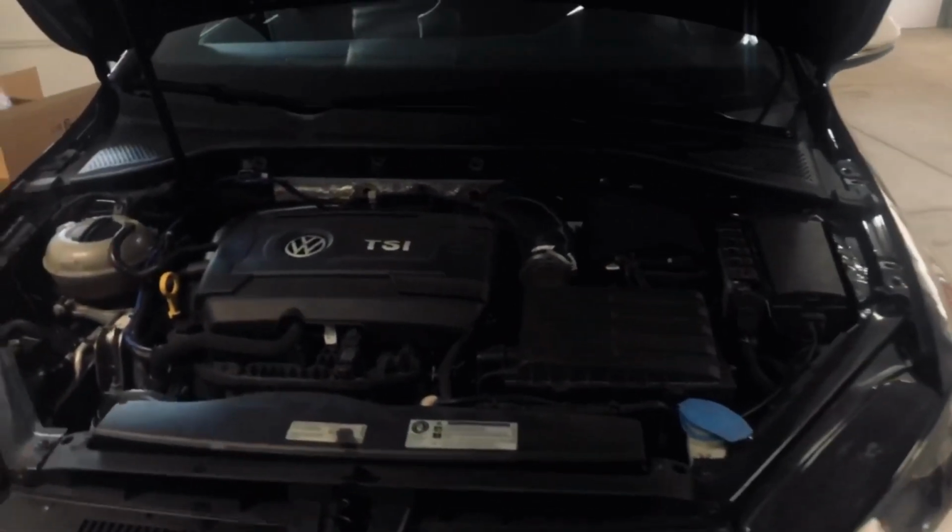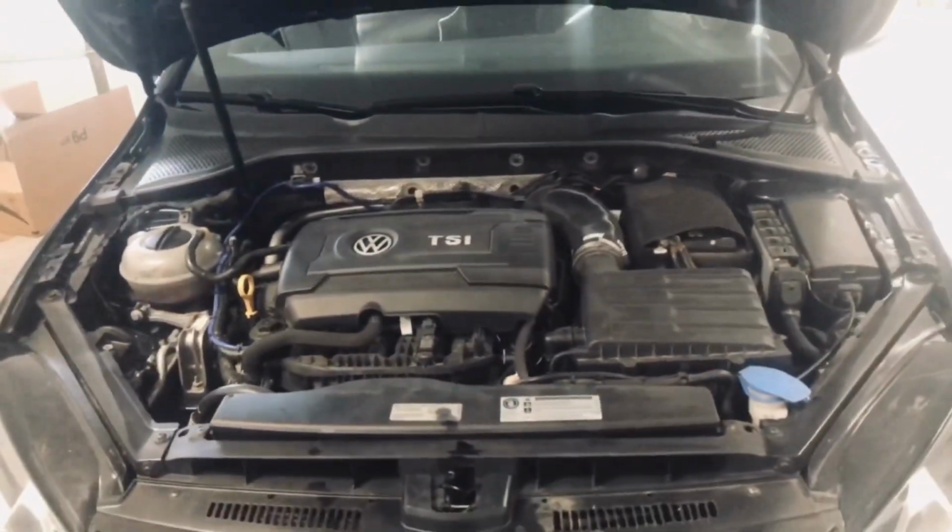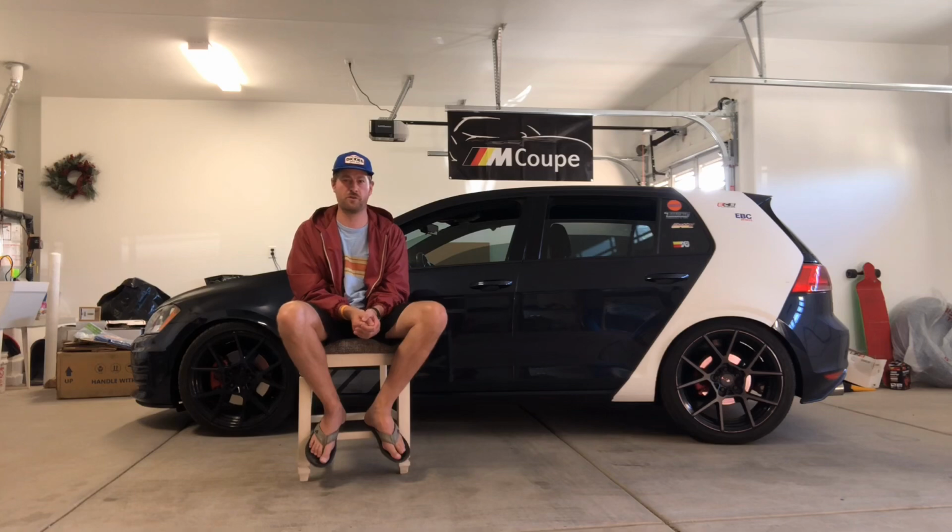A lot of these guys get a stage 2 tune, and because someone on the forum or some tuner that doesn't know what they're talking about told them that they need one, they go ahead and get one. And these catch cans are not cheap. They're hundreds of dollars.